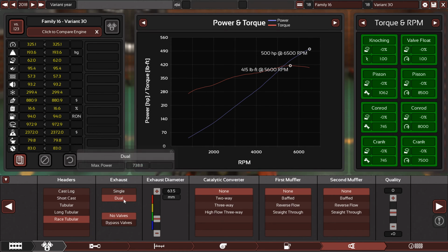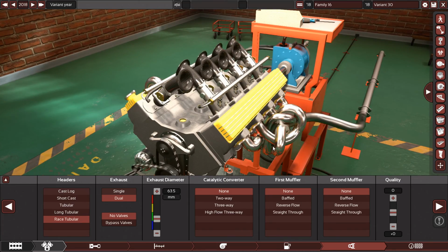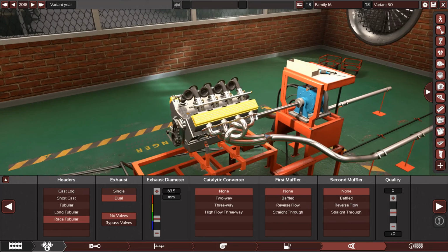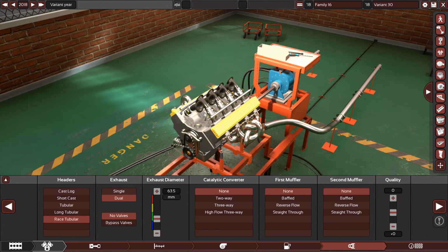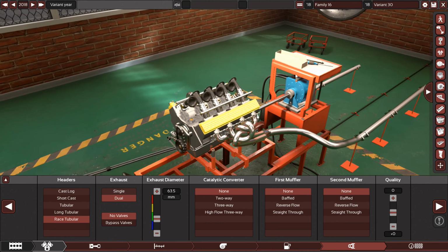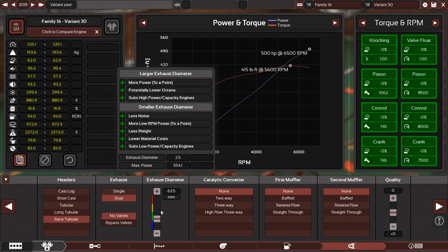Choosing single or dual. Let me explain this rule to you. Choosing a single exhaust pipe for a V engine, because this engine has two banks, you need to have two separate exhaust pipes. Unless you want your exhaust system to be compact, you can use a single one. But if you want to keep the same power and same torque, you have to make the exhaust diameter bigger. Yes, you can. For example, this one is 2.5 inch exhaust diameter, right?